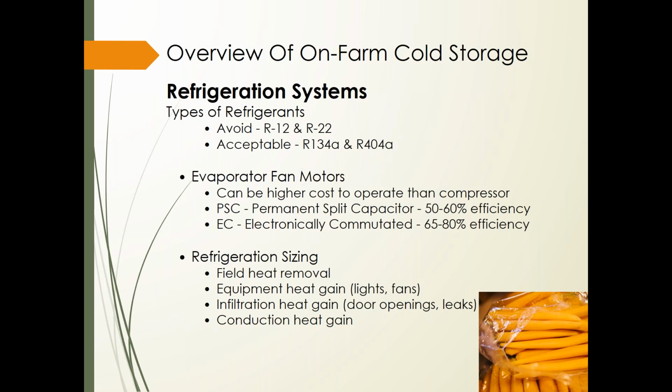Next, the evaporator fan motors are one thing to look at, or the types of motors in the system. The evaporator fan motor is a higher cost to operate than a regular compressor that you'll see in a lot of the refrigeration units. With the EC type evaporator fan motor, you can get great efficiency, up to 80%, which is what we strive for, especially with the walk-in types. And it's something that you need to look at and consider.